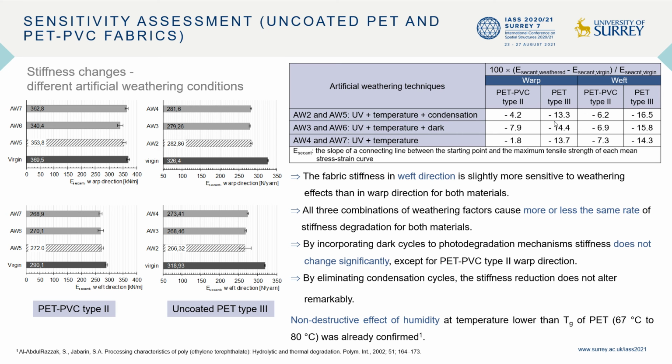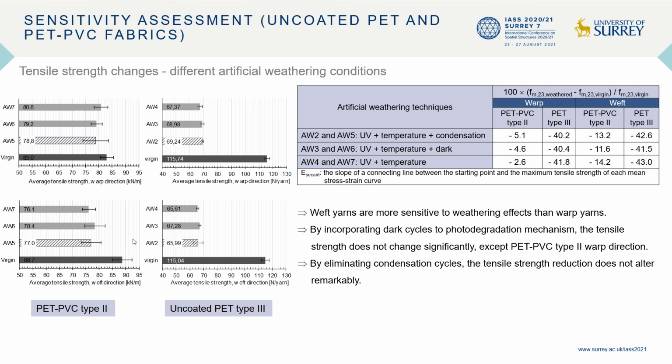Weft yarn is more sensitive than warp yarn in both materials, and in stiffness it is not important, but for tensile strength there is a clear decrease for uncoated yarns, which indirectly shows the impact of PVC coating. And in the end, by eliminating condensation cycles or dark cycles, the tensile strength reduction does not change too much.